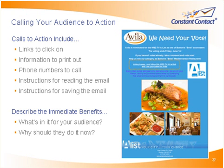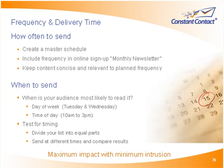So how often should you send a communication? And when should you send it? Well, one thing I'd like you to remember is permission is perishable, so you need to be maintaining contact at least quarterly. From that point, it's really going to depend on how much information you want to send and when you want to send it.